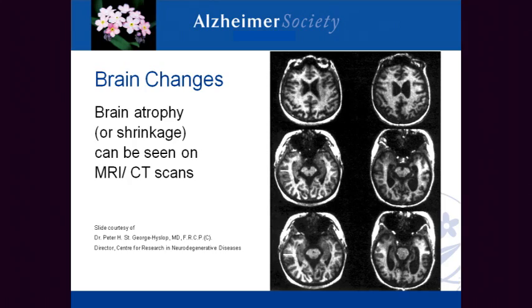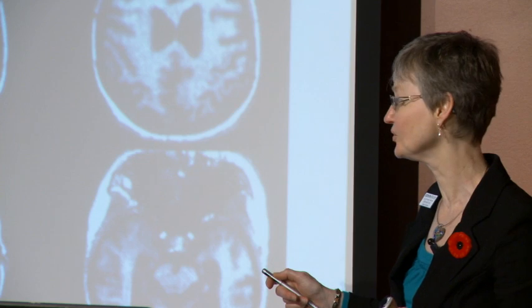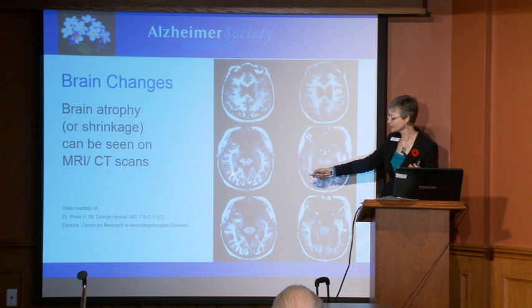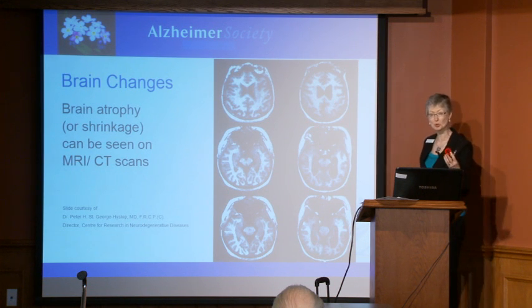They become very large. That tells us that the brain is literally shrinking from the outside in and from the inside out. The last thing I want to draw your attention to here is the white matter, or the density. When you look here, you see thick white matter. It's very clear. You can see how thick and strong the white matter is. Those are the healthy brains.